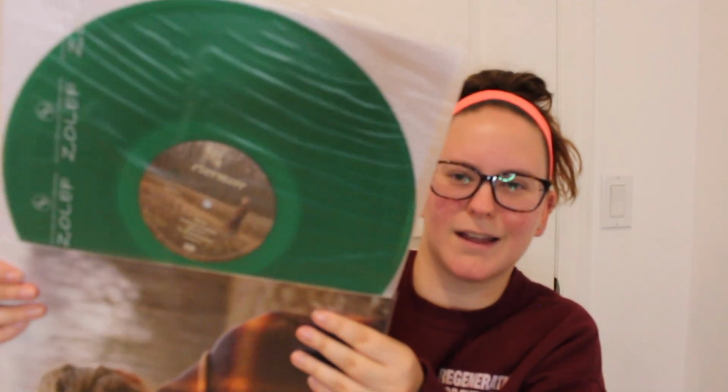Then we have Evermore. I love this pressing too. I think I honestly just love green pressings. Like how pretty is that? That's how you get brownie points with me. If you're gonna drop an album and a vinyl, make sure the pressing matches the vibe of the album. It's not that hard. Actually, it probably is.